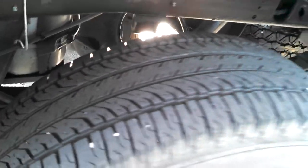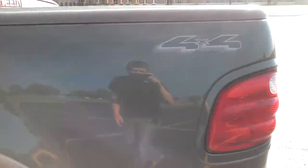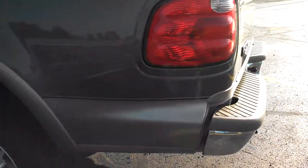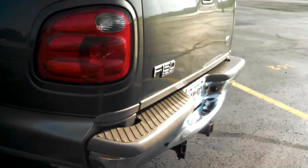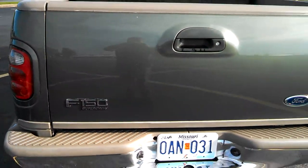Tires are in pretty good shape. Still got quite a bit of tread left on them. Toolbox will come with it. It came with it whenever I bought the truck. I just waxed it about a month ago. It's been a really good truck. Just need to get the wife a new car.